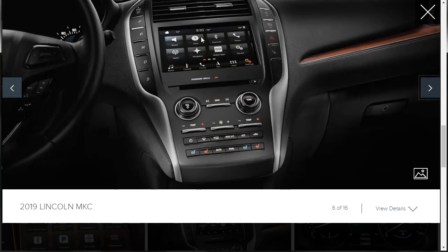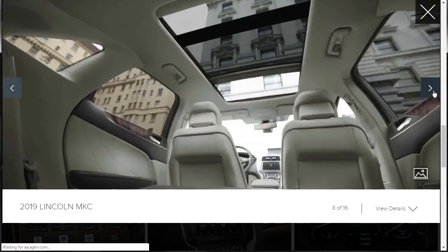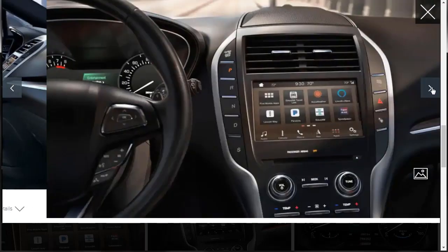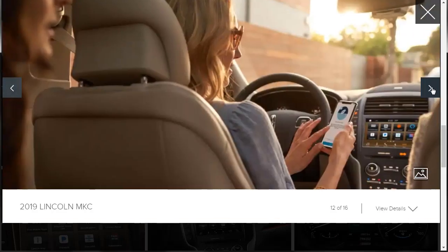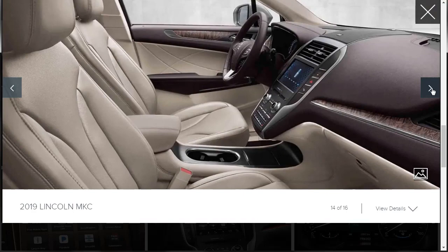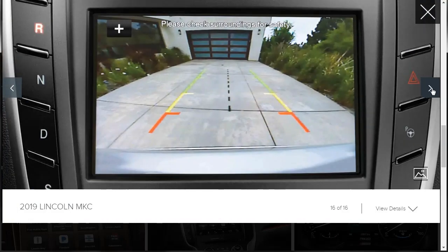All right, let's keep it moving. Here's a nice shot. Maybe you can change the background because this is black back here. So that looks good. Or maybe it just depends on the color of your interior. I really don't know. At any rate, it looks pretty good. There's that panoramic roof with the seats folded down. Okay, cool. We're going to run through a few more of these real fast. One more here. Okay, let's move on.